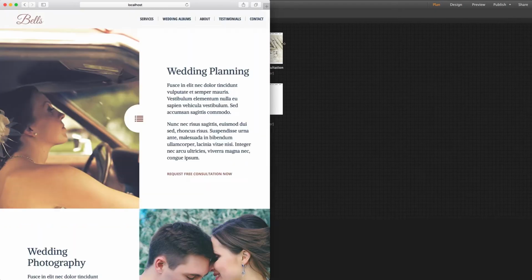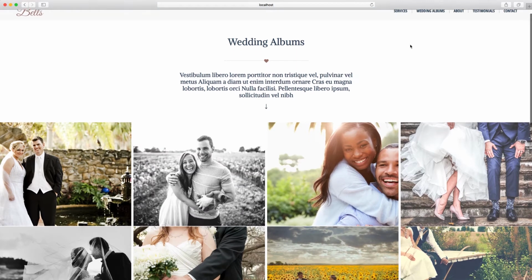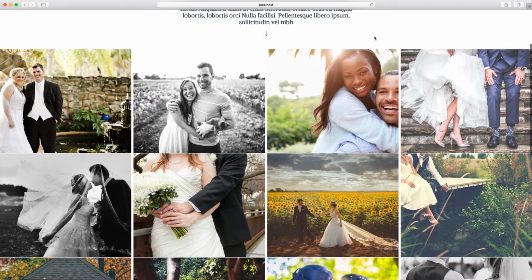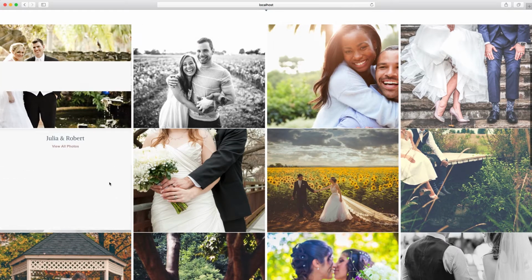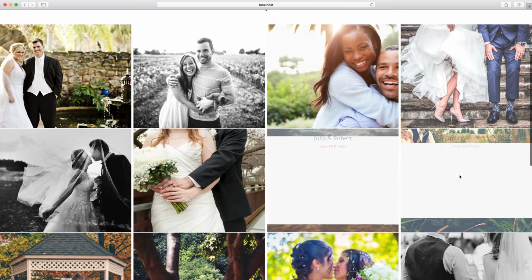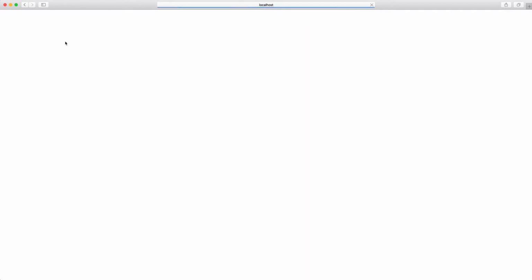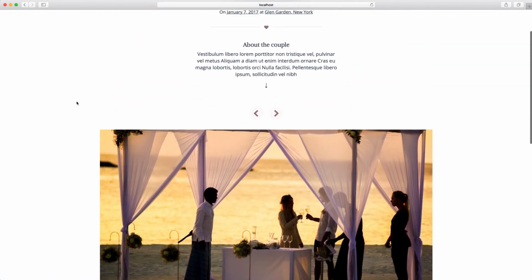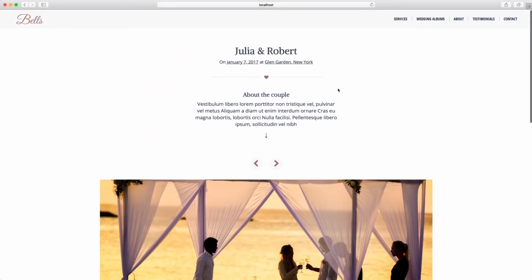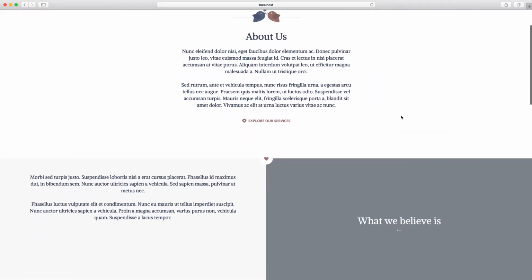On our wedding albums page, we have a responsive gallery set up using multiple occurrences of our hover reveal widget, which is giving us this really interactive rollover action. And I can click the hyperlink in any one of these to be directed to a more in-depth look, which is designed elegantly here on another page, with some more text info and a slideshow of photos using a simple composition widget.